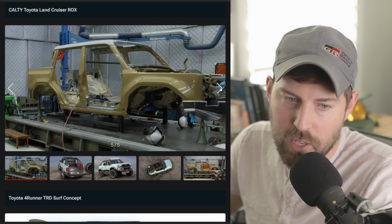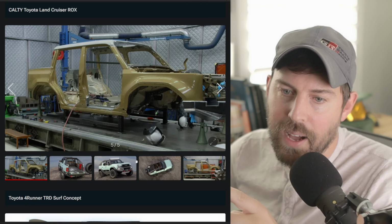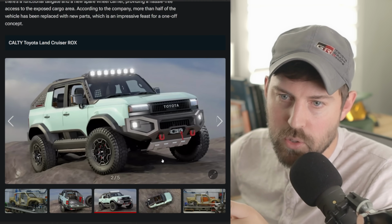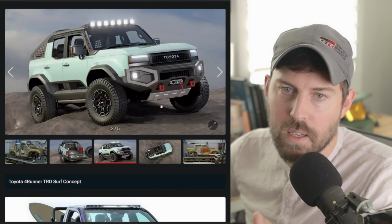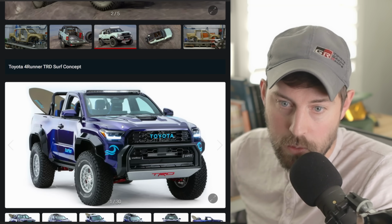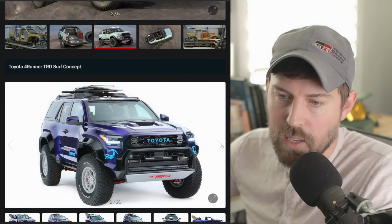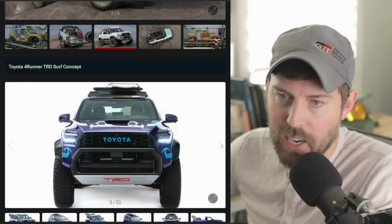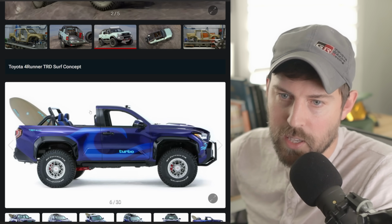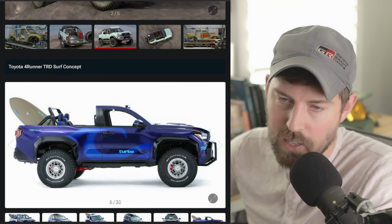And I just wanted to gauge your guys' interest. Let me know: would you rather have this vehicle or this vehicle? Which one is cooler to you? The Land Cruiser, to me, is far more appealing. I mean, this is cool, but to me it doesn't have the refinement. If we get to the image on the side here, it just looks really silly. I feel like it needs some sort of accessory bar or something here.